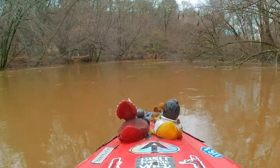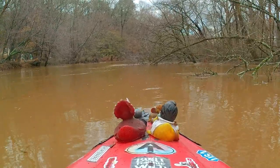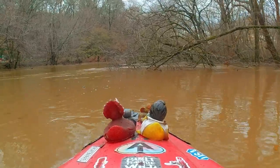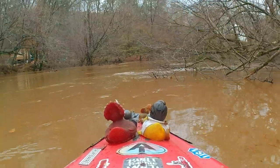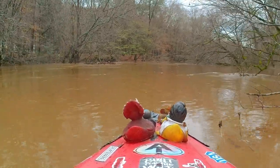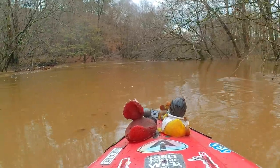Second thing is, get as close as you can to the bank and just utilize all these down trees. Anything that breaks any kind of current on the farthest to the right is the route to go. I'm hardly in any current right here, as you see. And over on the left is moving pretty well. So stay away from the opposite of the bend side and as close to the bank as you can, kind of meandering in and out between trees and stuff. Unfortunately, this side creek is like a third of the current of the main river.